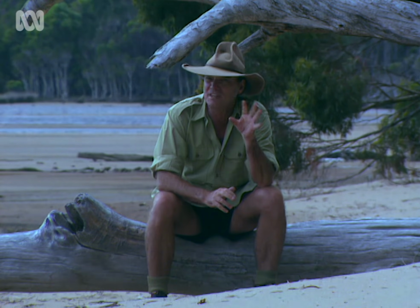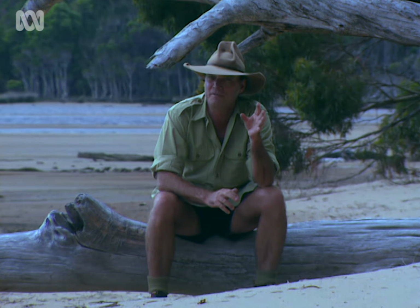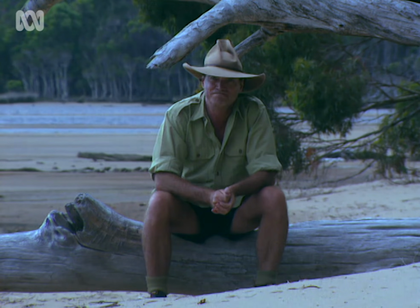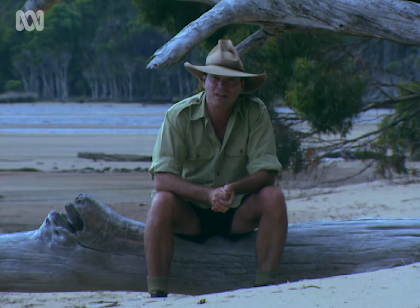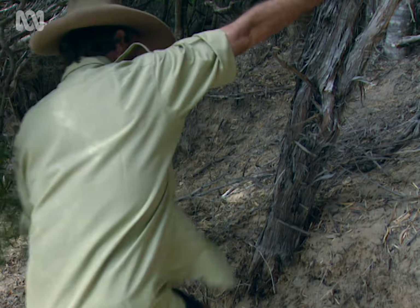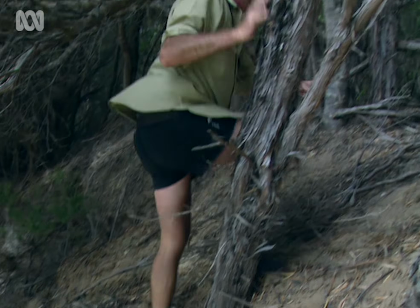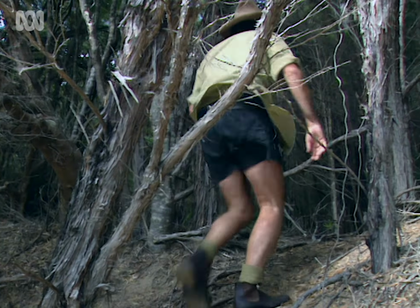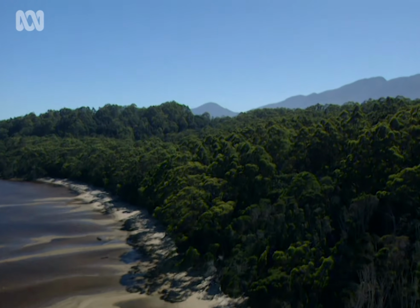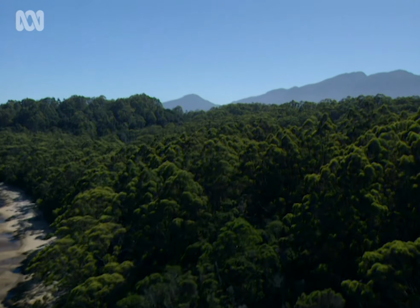But I guess when you think about it, they probably felt that just about anything would have to be better than staying on Sarah Island. Well, normally that'd be the case, but not this time. The convicts had no idea of just how far this journey might be. To them, the mountains looked distant, but quite climbable.